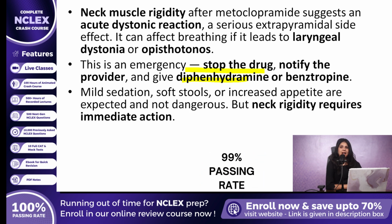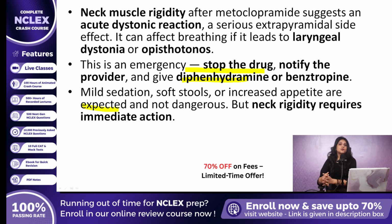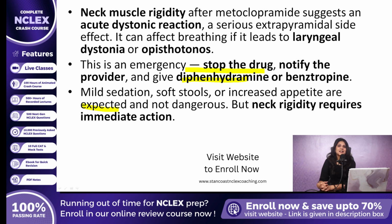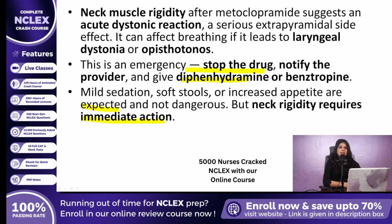On the other hand, mild sedation and fatigue are common side effects and not emergent. Two soft stools simply indicate that the drug is working as intended to increase gastric motility, and increased appetite after meals is actually a sign that gastric emptying has improved, which is exactly what we want in clients with gastroparesis. But muscle rigidity in the neck, that's a red flag, and fast action is essential.